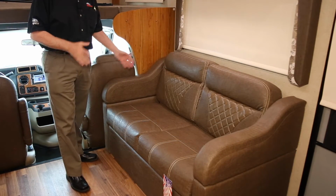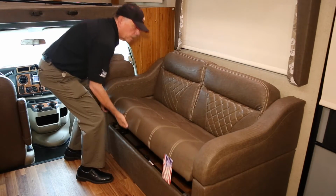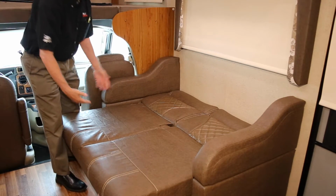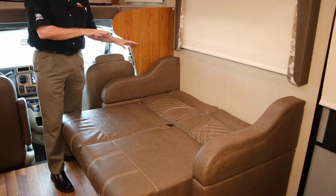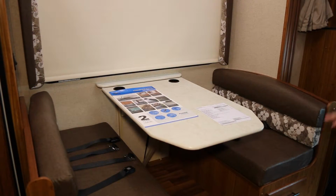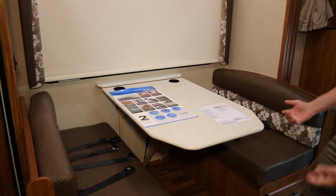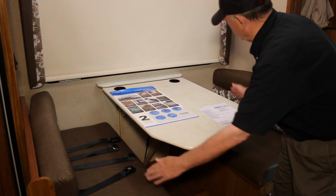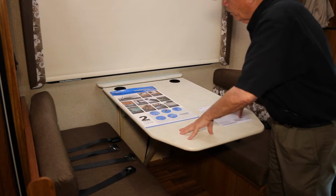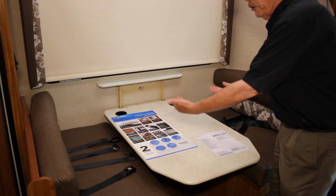This has a Jackknife Sofa that actually sits across from the dining table. If you needed to make it into a bed, it just folds out like so. It's pretty well even, where a lot of Jackknife Sofas are not. One of the nice things about the Dinette Table, when you're trying to make this into a bed, instead of having to lift it out and hurt your back, basically what you do is set the cushions up and push this down into place like so, and then slide the cushions in.